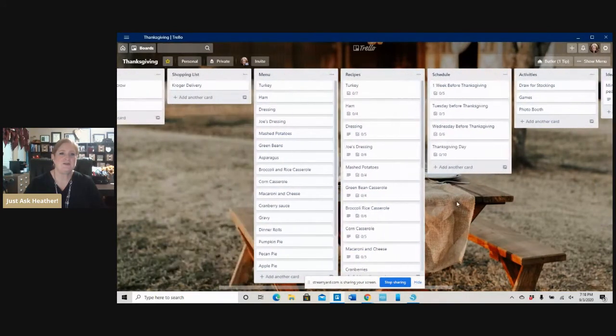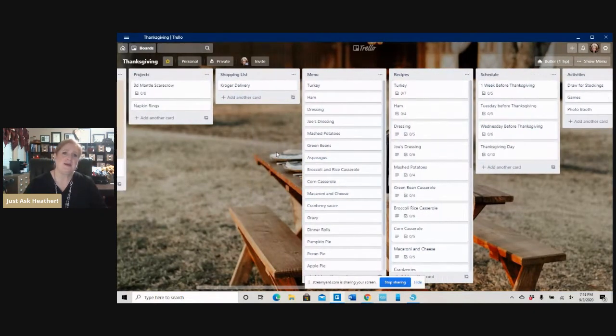And so let me show you how this is such a game changer for me, putting all this on Trello, because when I'm ready to order my groceries, and I used to go to the grocery store, but the grocery store is horrendous at Thanksgiving or the week before Thanksgiving. It's awful. Then I started just picking my groceries up. Well, now I work full time and I have a side hustle, so I usually have my groceries delivered, especially a big order like this.